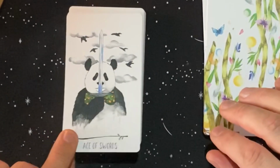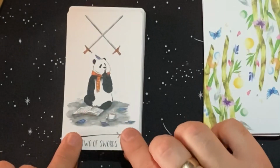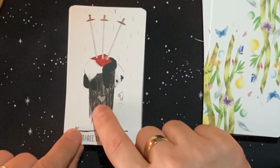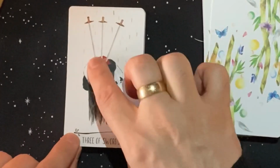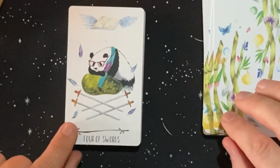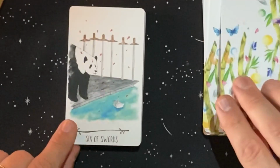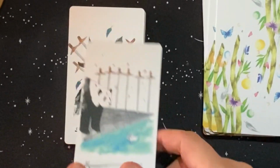And then we have our swords. That's interesting, 2 of swords. Oh dear. He's heartbroken, he's lost his glasses. He's just carved this little love heart into the bark. It looks like a book rested across his back. 4 of swords. I love the flying book here. There's lots of books and pages here, isn't there? A little origami boat. For our 6 of swords, that moving away.